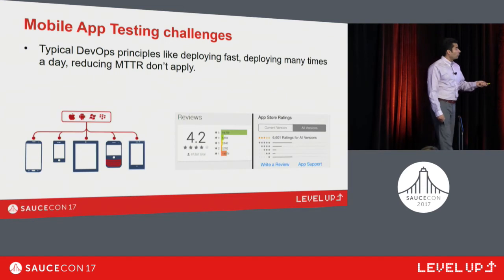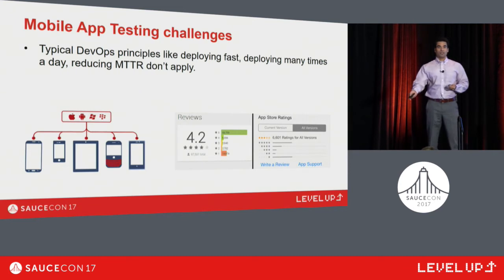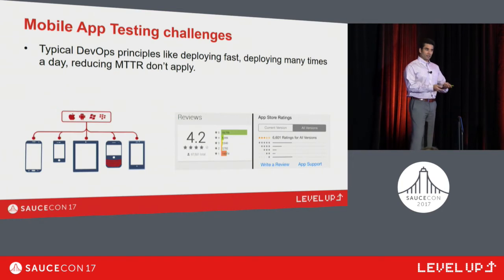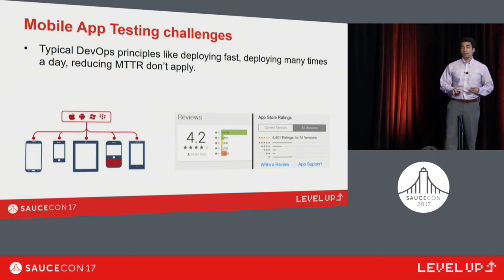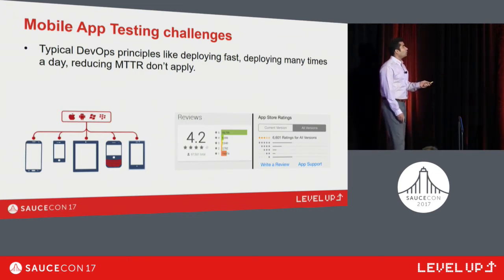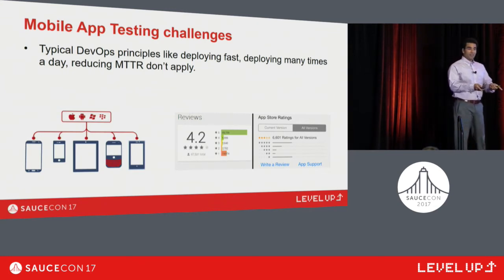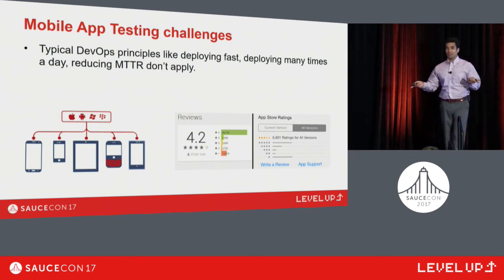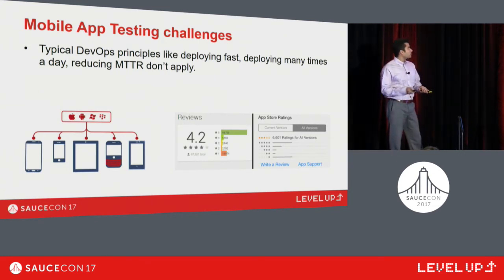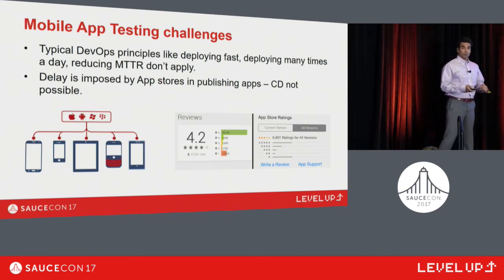And then even if you found out the problem, your DevOps principles don't really apply. You can't deploy immediately. You have to submit it to the App Store. Apple takes 4 to 6 days. There are holidays in between. On December 16th, they close down and don't accept new apps, whatnot. It's very hard to deploy fast. So that means if you release a defect, that stays out there for a week, and you know how much damage a week's time can cost your app. And this is a delay in the App Store. Continuous delivery is not possible.